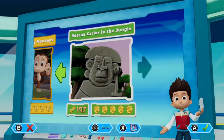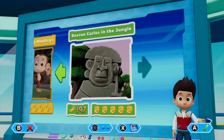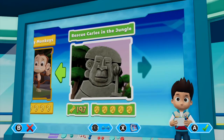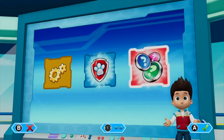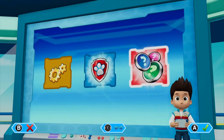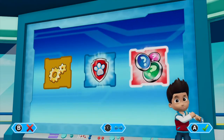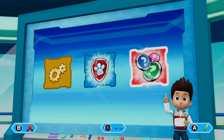Rescue Carlos in the jungle. Use the left stick to move between missions and press the A button to play. Look, you earned a new badge. I knew you could do it. Time to check out our missions. To activate the mission computer, press the A button.